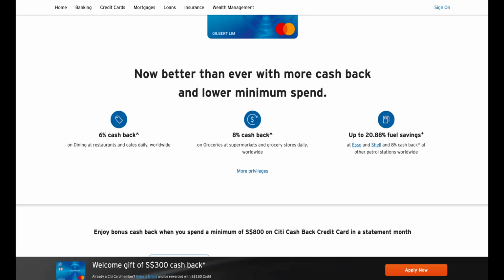And the next one that I want to talk about is actually the Citibank Cashback credit card. Citibank Cashback credit card is also a $800 minimum spending credit card. However, this card focuses on 3 categories, being dining, grocery, and also petrol. So if you own a car and you spend a lot on petrol, this card is a good card to look at as well. 8% for petrol, grocery 8% as well, and dining 6%. It comes up to a cashback cap of $80 and all other retail spend will be 0.25%.